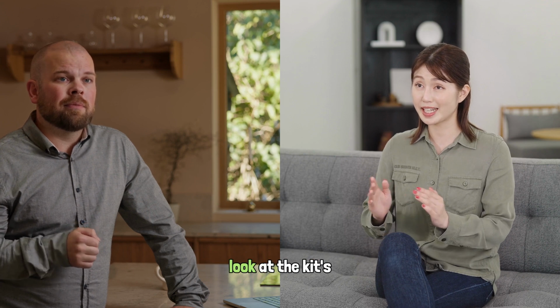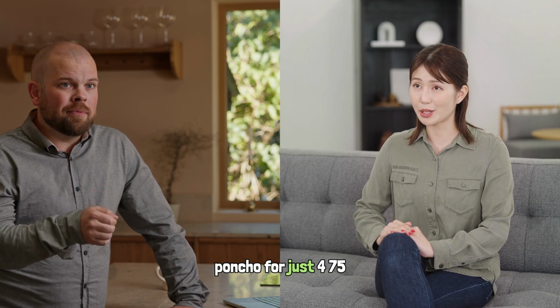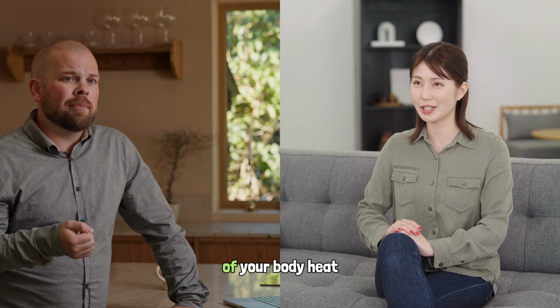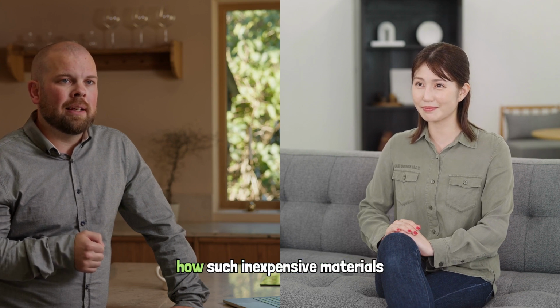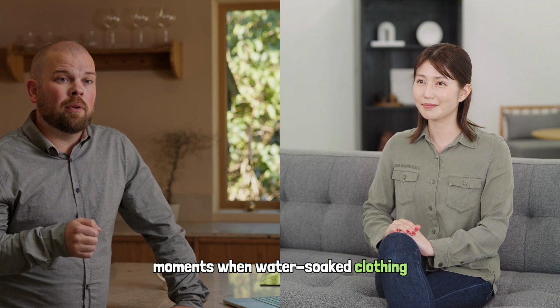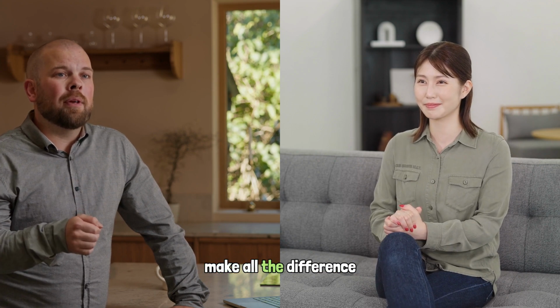Exactly. When we look at the kit's warmth and shelter section, the inclusion of emergency mylar blankets and a poncho for just $4.75 is so practical. Those blankets, according to the reports, reflected about 90% of your body heat. Right. It's astonishing how such inexpensive materials can still deliver life-saving warmth. Really, in those moments when water-soaked clothing becomes a risk factor for hypothermia, these items make all the difference.